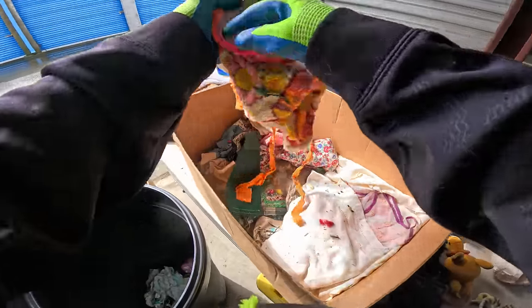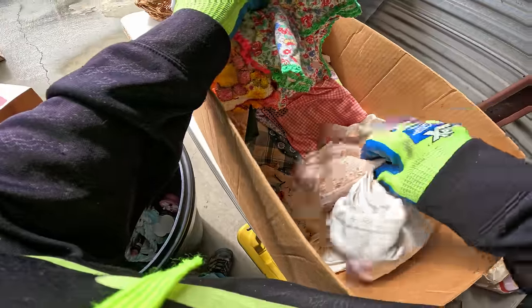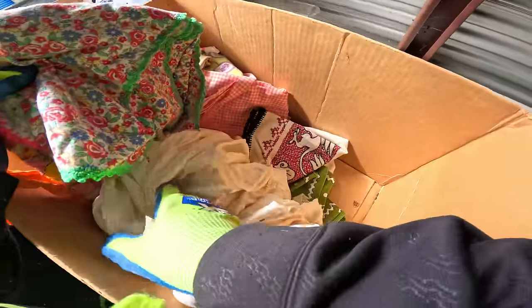These old textiles are cool. Another old pennant, Carlsbad Caverns. These old textiles I would normally put in our auction, but because of the rats in here, we're not gonna do that. All right, guys, we're back from the dump.